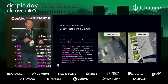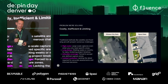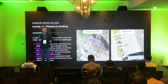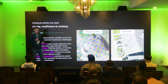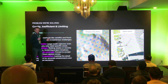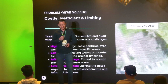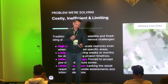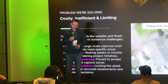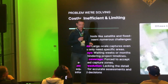Fixed-wing airplanes are also another way to do this. Great because they're below the clouds, but they're still super expensive and carbon emitting as well to produce this kind of data. So costly, long delays to get data back. Coverage is inflexible, limited resolution. So again, here's a building in Ottawa on one side and our Spexi network data on the other side, just to give you an example of how much better this data is.